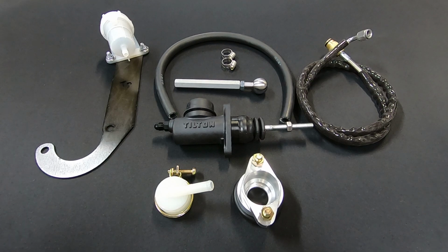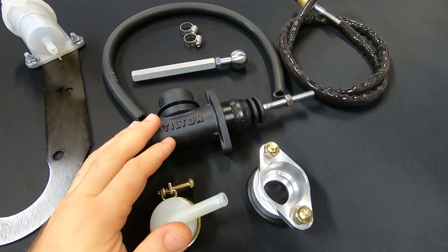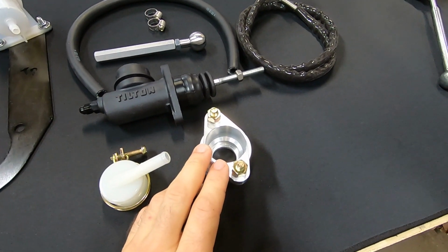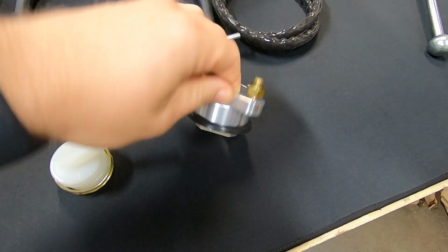All right, I've got TIC's master cylinder kit laid out here. I'm gonna go through some of the stuff, show you what it comes with. So of course, the core of the kit is a 7/8 bore tilt and master cylinder. We have TIC's adapter that they designed for the trucks. This uses the same twist-in style connection that the factory master cylinder used.